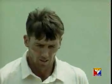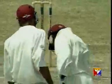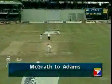And he's pulled it away. Doesn't the crowd enjoy that? As well, a bit of background to that was that he was under extreme pressure because of what had happened in South Africa where we lost 5-0. So he'd come back home to a lot of outside pressure. You could not want it better. And Adams pulls it out just over the head of the man at square leg, Langer. But 4 valuable runs.